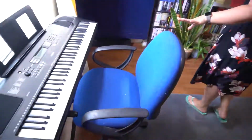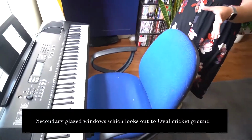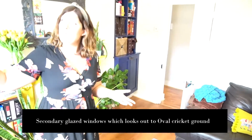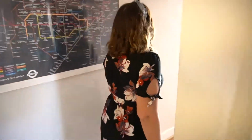So I'm going to take you over to the main bedroom now, but before I do, I just want to point out this area that we didn't really touch on earlier. We have a piano here, but I think this would be the perfect place to have a small table where you could both eat. You've got lovely views of the Oval cricket ground here. You can have this lovely window open, the light flows through, and the secondary glazing, if needed, can cut off the noise.